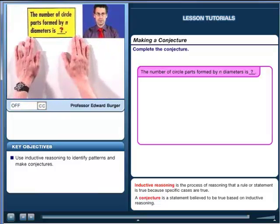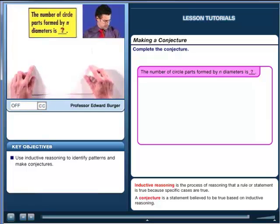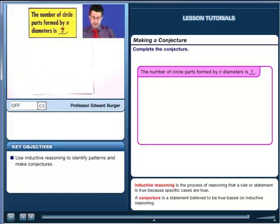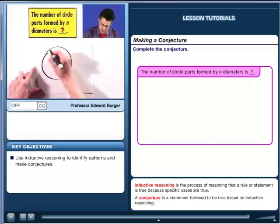This is a more visual one. The number of circle parts formed by n diameters. Now let's think about that. That's sort of a crazy question. In fact, the first thing I would do seriously is scratch my head and immediately draw a picture. It's about something that's visual, so I'm just going to draw a picture, and I honestly don't know what I'm going to do after that.